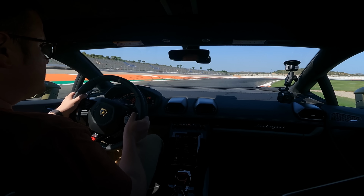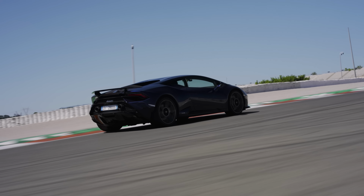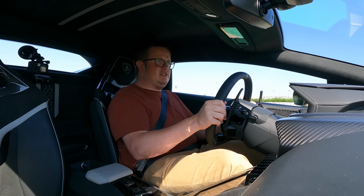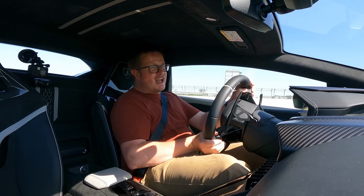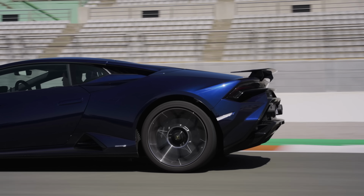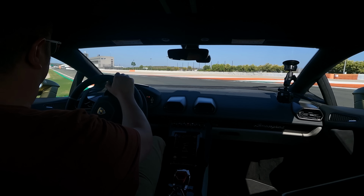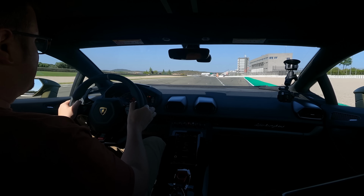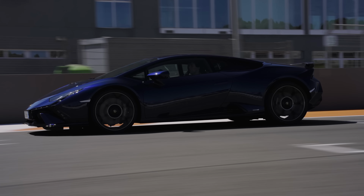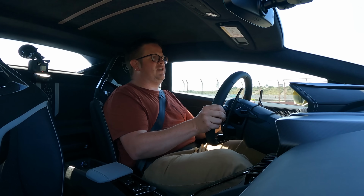They say they've gone for spring rates which are a bit closer to a regular Huracan Evo than they are to an STO, but damper rates that are a bit firmer. Obviously, we've got the STO spec engine. It's a kind of hybrid, isn't it? A bit of a chimera of the two cars, but it's certainly fast. I'm gonna short shift so you can still hear me, but starts coming down here a while ago, at the top of sixth gear, easily doing 250.